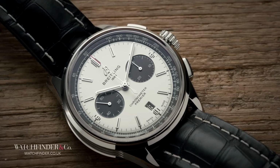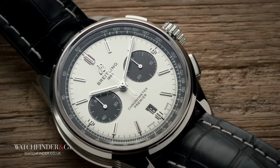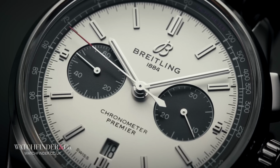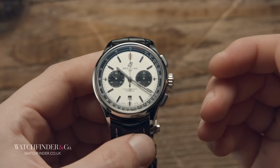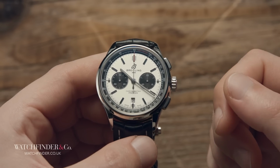It's like taking the dust sheet off a pile of junk that's been sat in the attic all these years, long forgotten until it's uncovered to make way for a loft conversion, only to be revealed as an antique piece of furniture worth taking pride of place in the home. The Premier B01 blows off that dust, pulls back the covers, and shows us all just how good Breitling can really be.